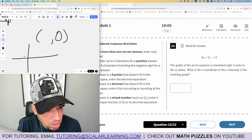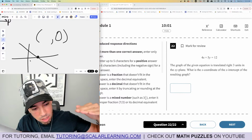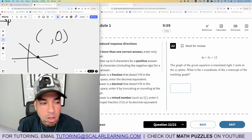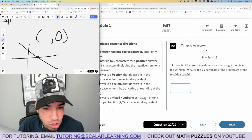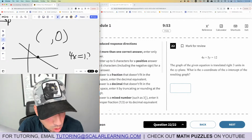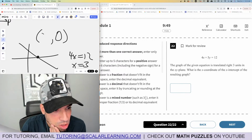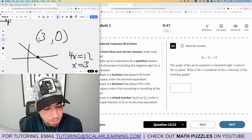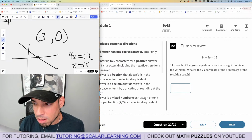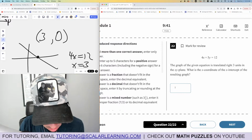Why? Because it's when it hits the x-axis. And notice that's when we're at a 0 point for y. So one of the easiest ways with an equation is just plug in 0 for y. So that goes away. We end up with 4x equals 12, and then x equals 3, okay? So then the current x-intercept is (3, 0). Shifting it to the right by 3 units would make it (6, 0). And so therefore it would be 6. Okay, that's one way.